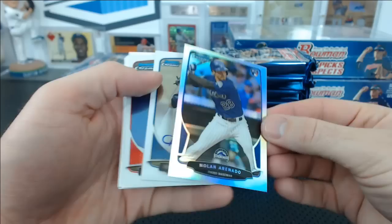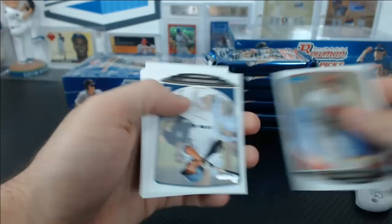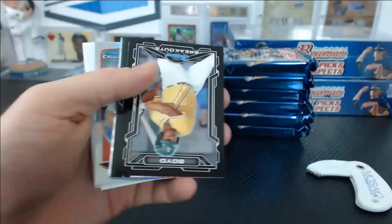Nolan Arenado refractor, and we have an Andrew Church for the Mets. Michael K. Okay, I'll look at it. I'll try to look at it tonight. Oscar Mercado, ice, Teddy Stankovic refractor.